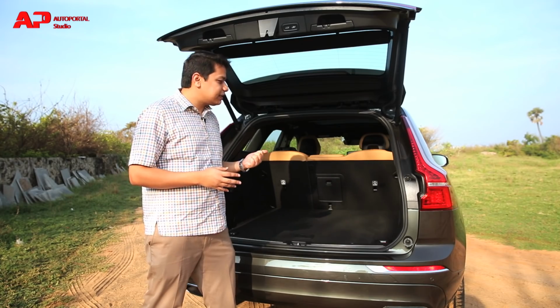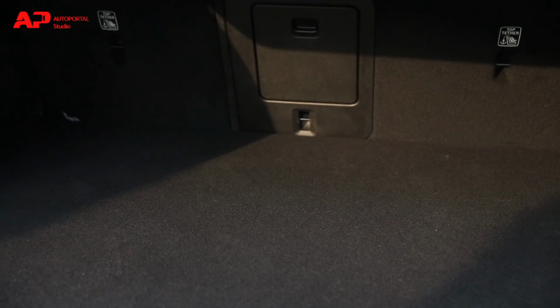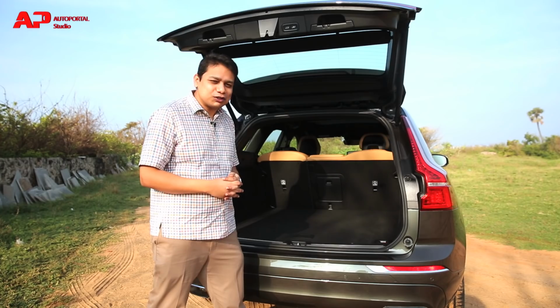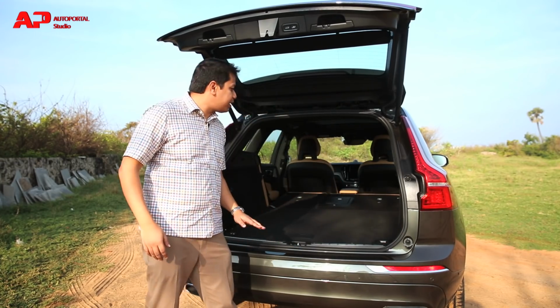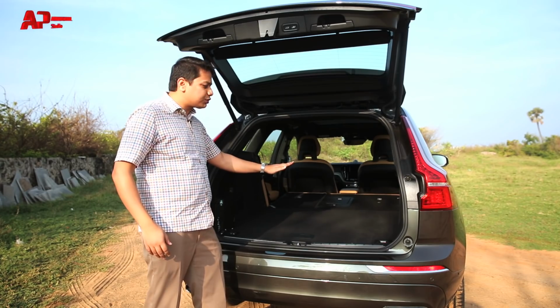In fact, it's a great car for picking up your mother-in-law and even dropping her back, because the boot space really is massive. So all her luggage can go in this car without any issues. What's more, if you want to increase the luggage carrying capacity, all you need to do is simply press these buttons over here, and the backrests go down, and you get a completely flat load area with no intrusion whatsoever.